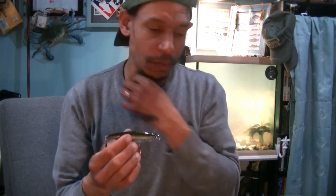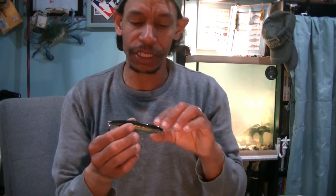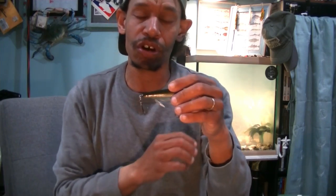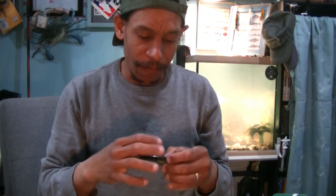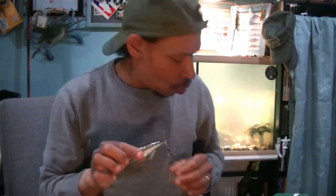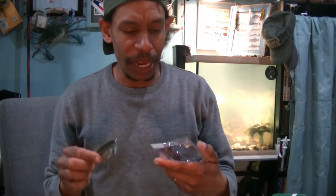I think it adds a little bit more attraction and craze to the bass to strike back there and not miss the hook. That said, that is absolutely unique. I'm very much interested in seeing what this SavageGear's bait action is.